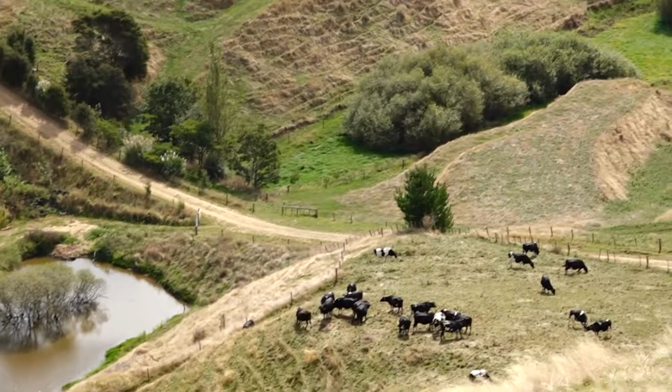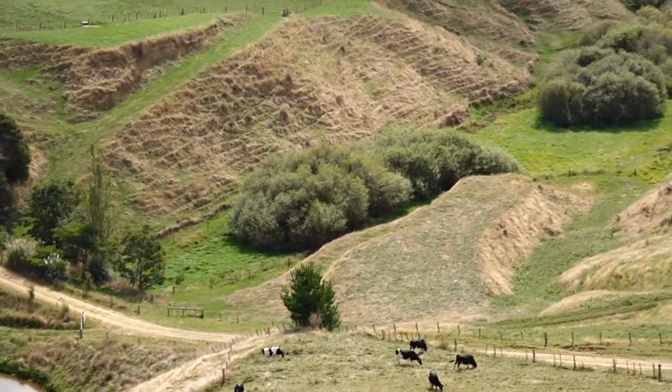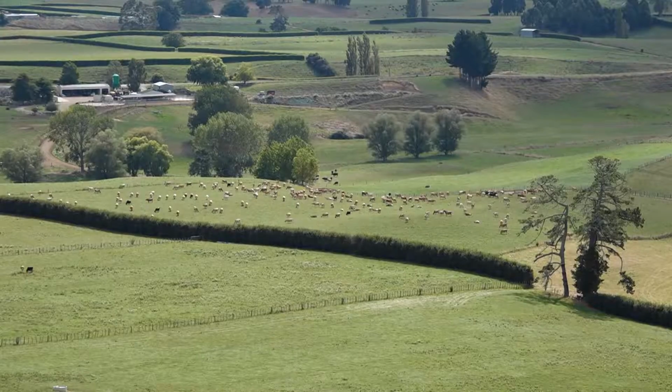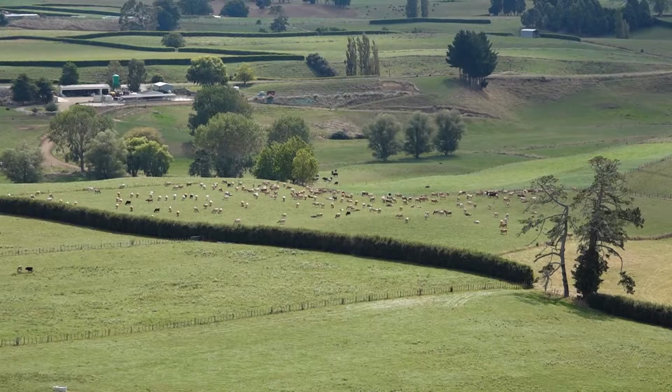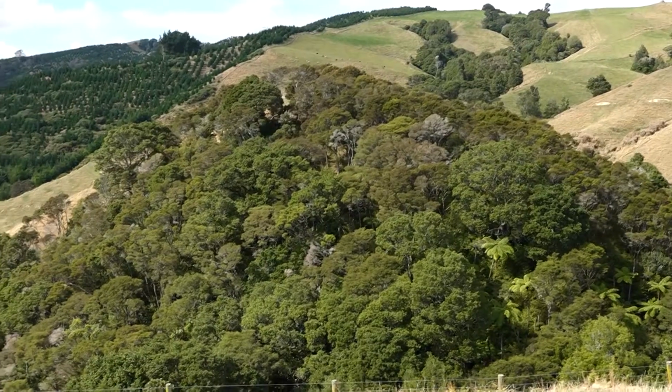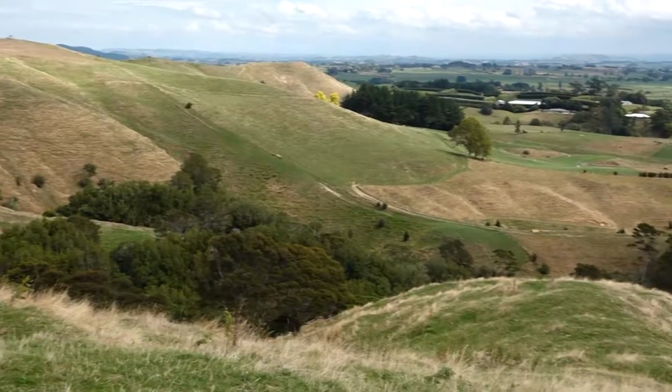And John's ponded that so that he catches all the water that comes off the hills. One, it stops the leachate going out of the property, but two, it means he's got a good water supply for irrigation. So he's growing maize, he's growing lots of extra pasture through the irrigation, and that's the first step in increased production. Second thing is he's turning his whole property into an income producing machine. There's steep sidings, he's planting out manuka, and he'll have an extra income stream from the bees.